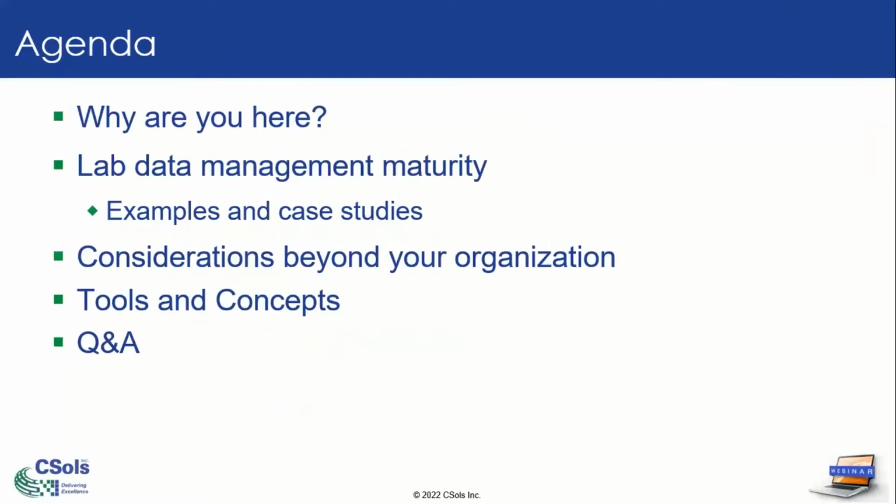So here's our agenda. Why are you here? Lab data management maturity, some examples, case studies, considerations beyond your organization, tools, concepts, and QA. Our first agenda item is, why are you here?